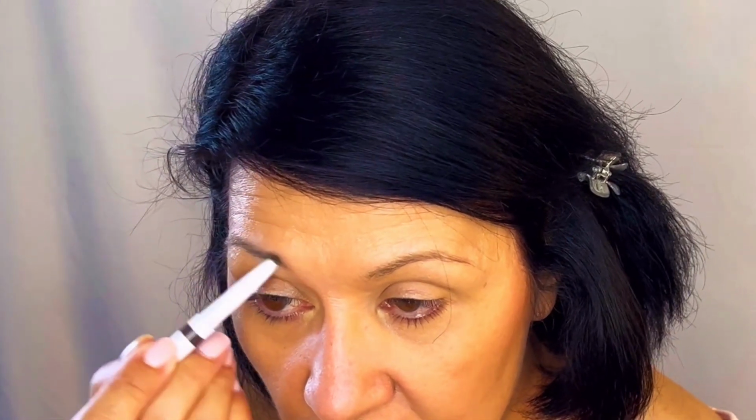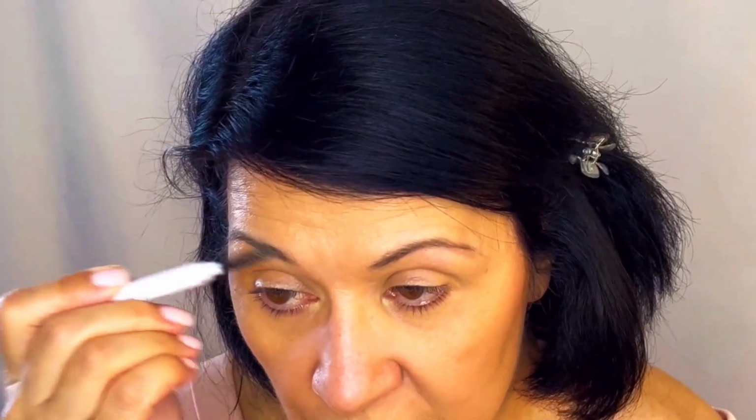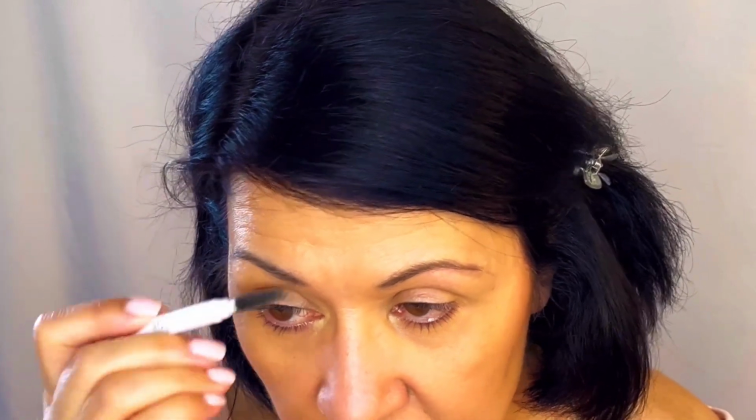Next, for my eyebrows, I'll just do what I normally do, and I'm going to use my pencil from e.l.f. in the color Deep Brown, and just brush through with the spoolie end, and fill in with the other end. And then going back with the spoolie, I'm just going to brush through.